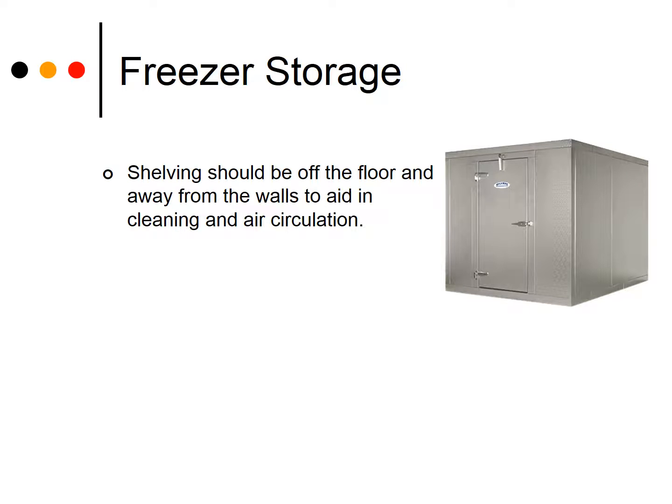Shelving should be off the floor and away from the walls to aid in cleaning and air circulation. Like your refrigeration unit, the freezer should allow cold air to circulate around foods easily. Avoid overstocking your freezer.